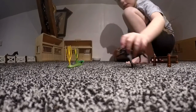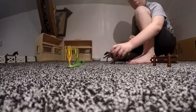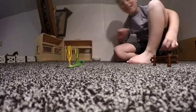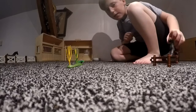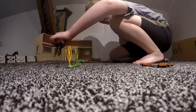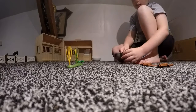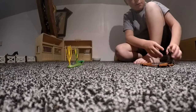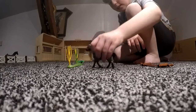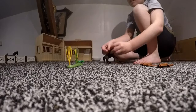So he's jumping over this very nicely. You can probably see me as well. But yeah, he's jumping over it really well. Oh, knocked a fence over. Just got over that one. But yeah, he is still young. I've actually broken him a little early.